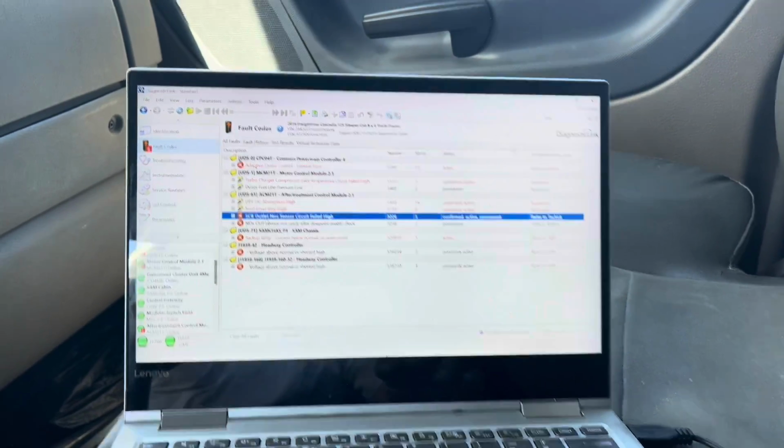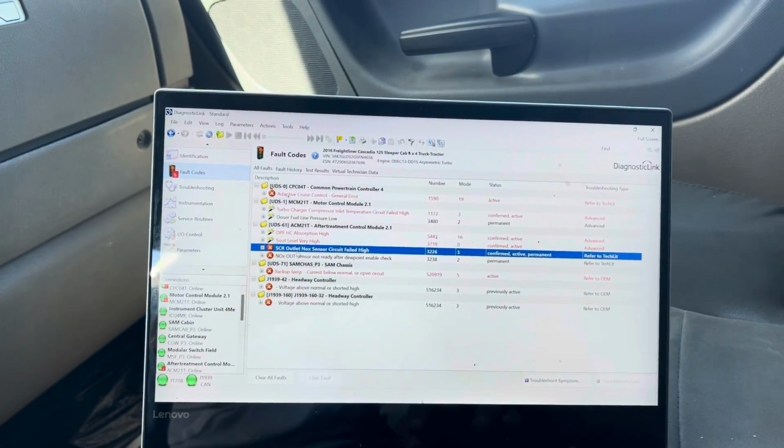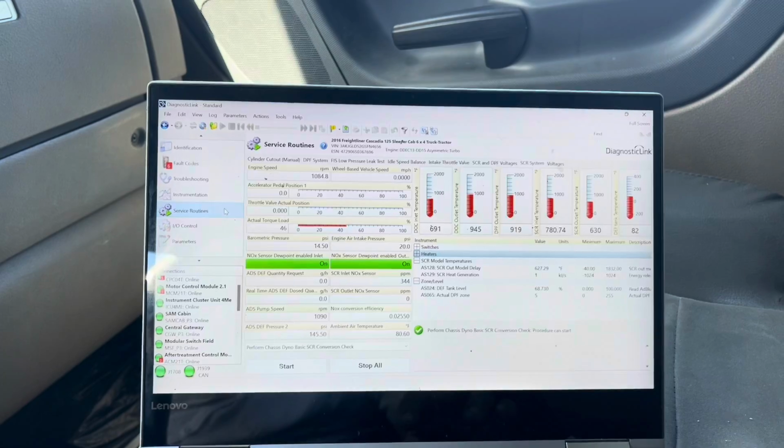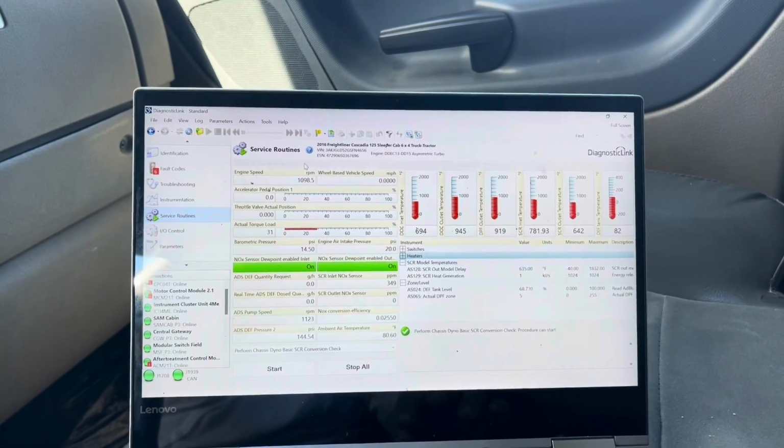Again, this is going to be another concern. SCR outlet knock sensor circuit failed. More than likely that sensor is bad and it's got to get replaced. I would recommend replacing both, but again, it depends on what your budget is or what your situation is.